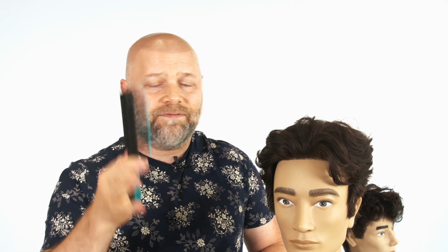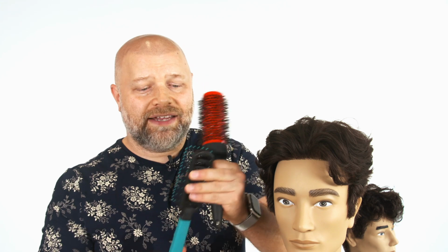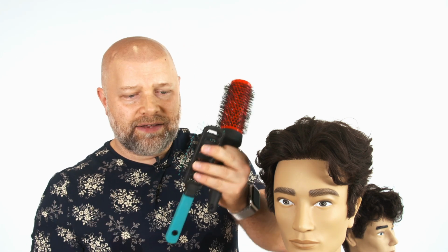I sell these two brushes on my website. This is a vent brush. The great thing about this vent brush and why I decided to carry and promote it is because it's got a rubber grip handle. It's not plastic. It's not going to slide through your hands. This part is plastic, but it is also an anti-static vent brush, meaning as you use it, it's not going to create flyaways like some other brushes.